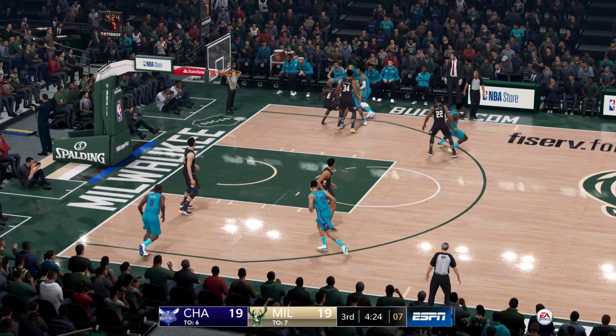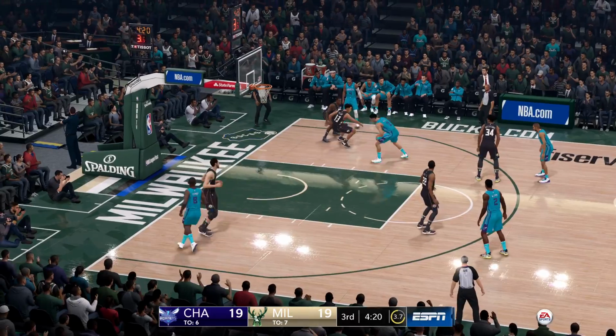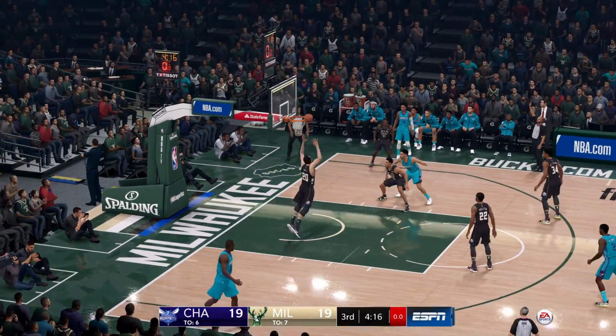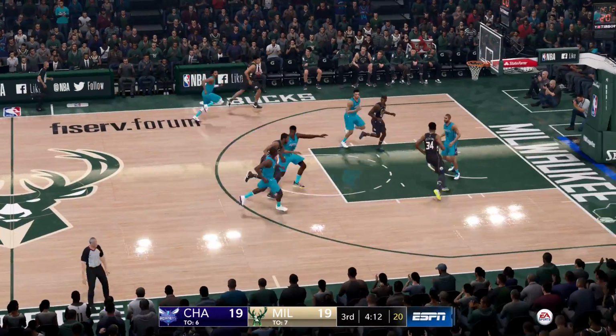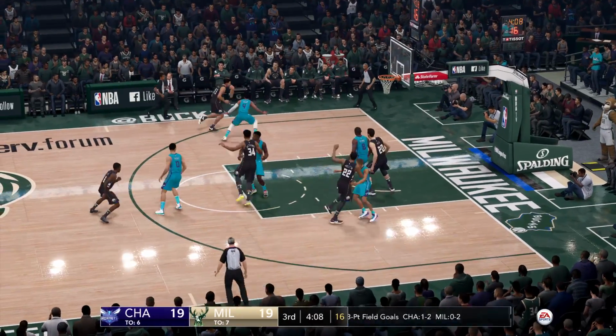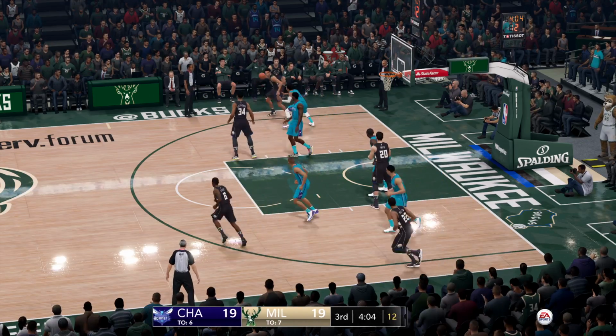Parker. To Miles Bridges. Goes to the right side. Here's a chance from long range. That's off the side of the rim, no good. Great contest by the D, but I want to see the coaching staff call the same exact play the next possession. Get that offensive player the ball. Let him prove that it wasn't the D. It was more in his own head.